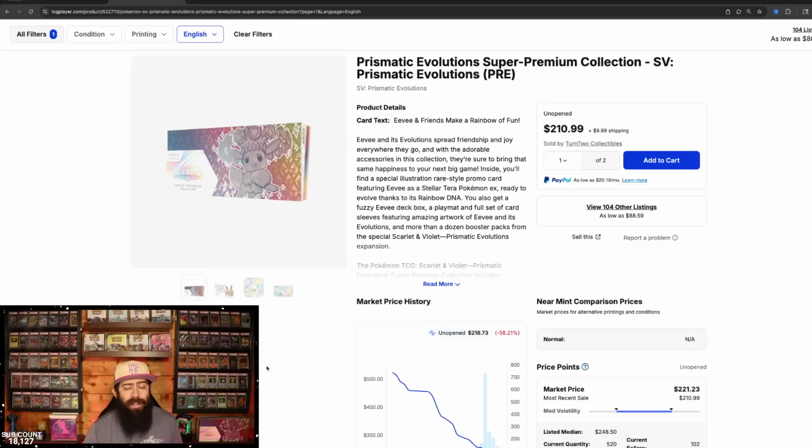Now, something else that I'm starting to add to my pickups. Now, I have a little bit of a different strategy with this box. The Prismatic Super Premium Collection. We're still waiting for that Pokemon Center drop, by the way. So I'm still locked in waiting for that. Now, obviously, the biggest no-brainer as well is at MSRP.